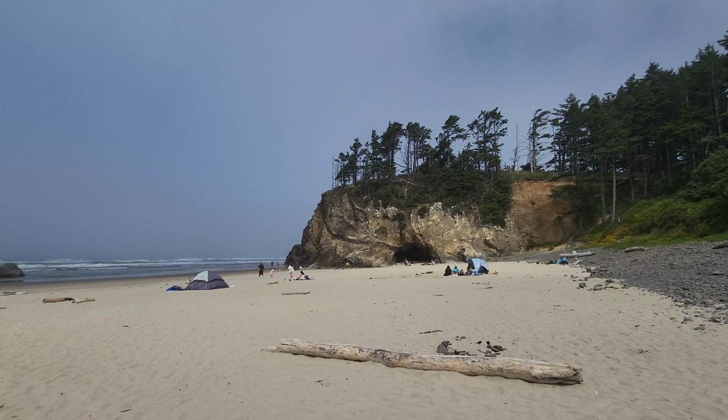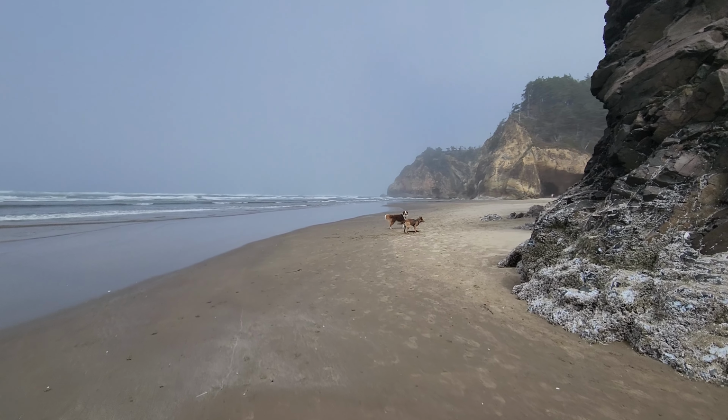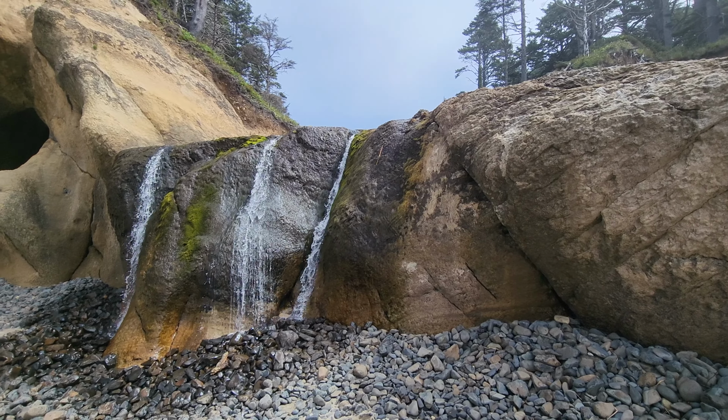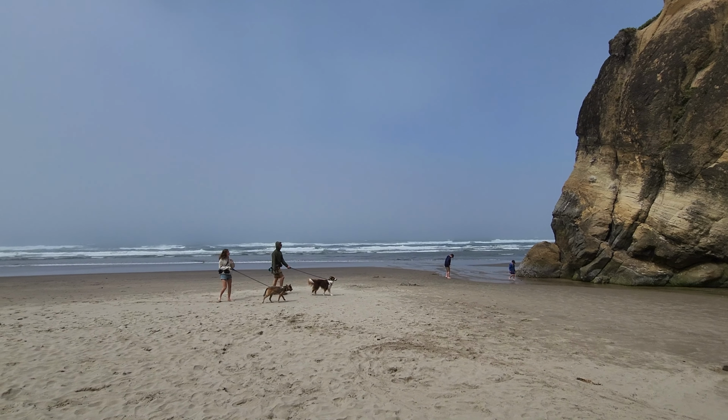Short walk, maybe 200 yards from the parking lot to get to the waterfall, which was a little dry since no rain as of yet. But if you do come here, make sure to walk a little further and you'll be able to find a hidden cave. Watch out for the waves and also high tide.